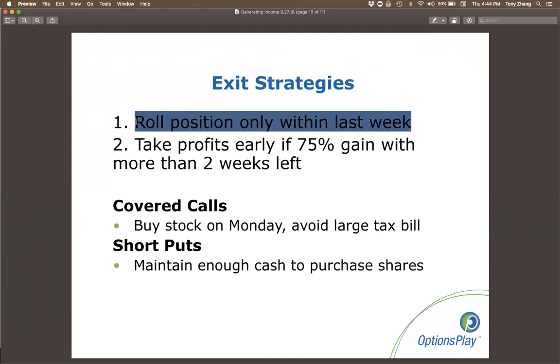Second of all, when you're shorting puts, make sure you maintain enough cash to purchase your shares. Because if you end up on Friday night where the stock is below your strike price and you forgot to close it, you need to have enough money in your account to buy 100 shares of that stock for every put contract that you have. And if you don't, you're going to get a margin call on Monday. So make sure you maintain enough cash to purchase your shares.